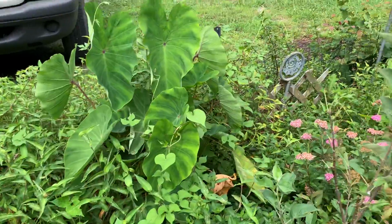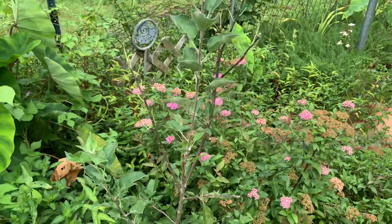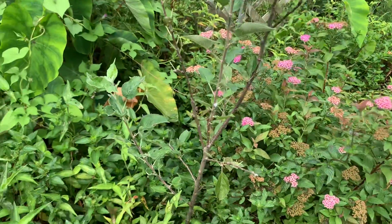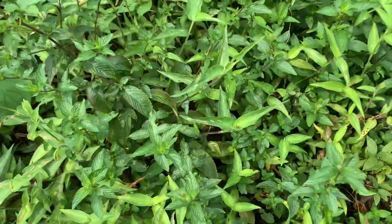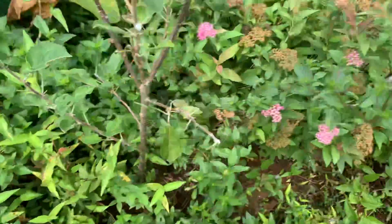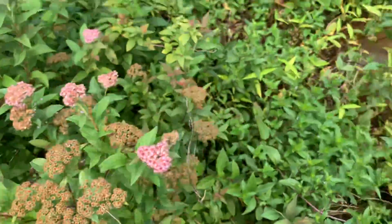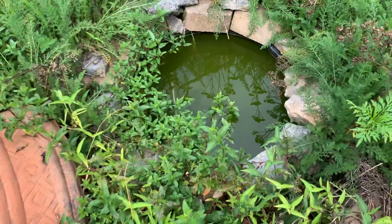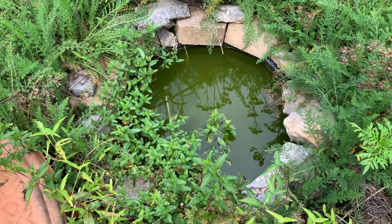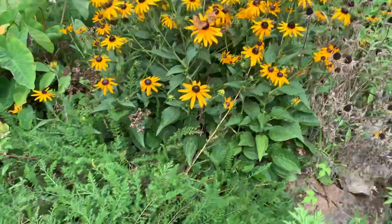Taro's doing really well. Apple's surviving. Something's eating it. I don't know what. Got mint doing really well. The Artemisia has done a second bloom. It's so pretty. Mint is also dipping its way into the wee pond. That tickles me. And then we have the absolutely glorious black-eyed Susans.